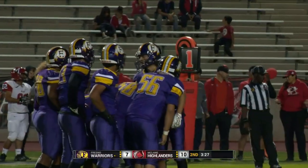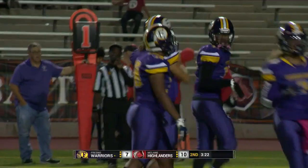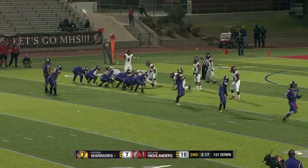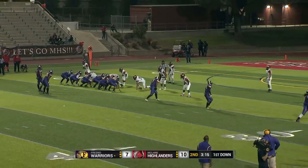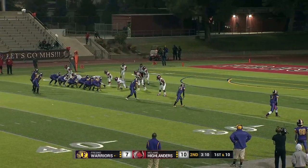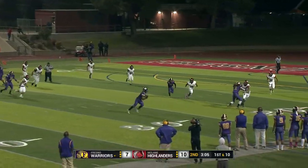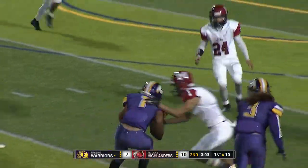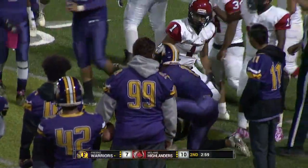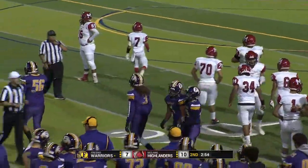Warriors are mixing things up nice on this drive. So 3:25 to play in the first half. Fresno High on the move. McLane seems real confused on defense right now, Dan. Nahara surveys that defense. He's going to put it up in the air. Quick pass to Brown. Brown looking for a block. And he is going to be wrapped up and flung to the turf at the 22-yard line. Number 1, Cameron Brown. Brown got about 3 on that.